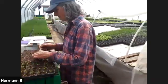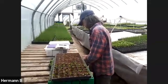And Herman, anyway, I had one last question about the temperatures and starting the lettuces specifically. Do you run into challenges as the weather gets warmer on starting your lettuces? Because they don't like germinating in particularly warm temperatures, do they?